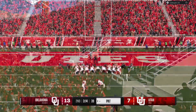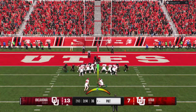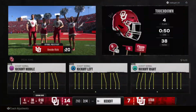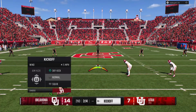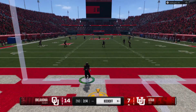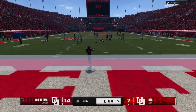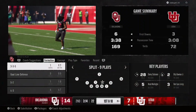They thought coming into this game they were going to have some matchups on the perimeter of the field that they could take advantage of, and they've done that so far here today. And the PAT gives them a 14-7 lead. Lining up to cover the kick after that touchdown drive. 14, Utah 7. And they thought about a return, then thought better of it. They'll bring it out to the 25.